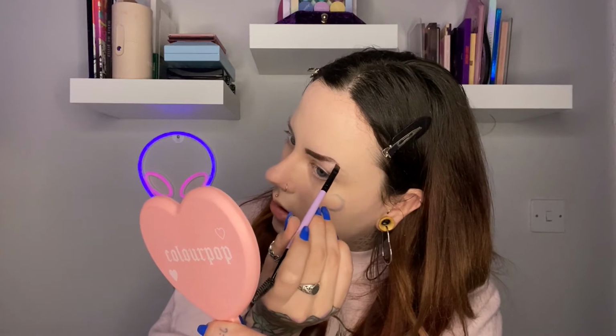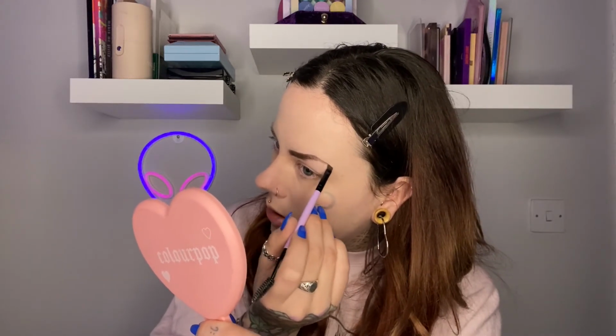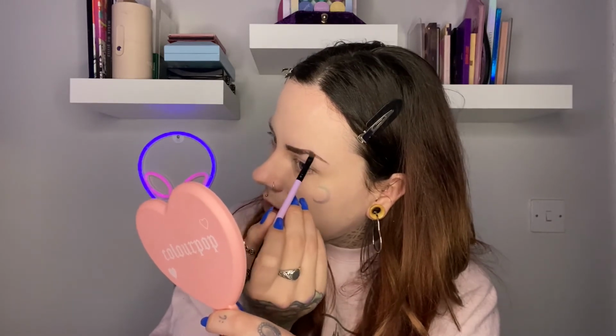And so far, the colour match isn't bad. It's a little more warm toned than I would usually have my brows. Actually works quite well. I honestly didn't have many high hopes for this, which I feel quite bad saying, but I'm so used to not being able to find a brow product that works for me. I'm always quite apprehensive trying a new one. But no, this works. I'm happy. I think this is quite nice.